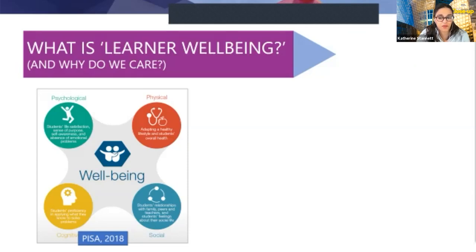So what is well-being? Well, it's defined and assessed a little differently according to how you ask, but this is one diagram I'm showing you here, which is from PISA, the Programme for International Student Assessment, which is run by the OECD. And that divides student well-being into four components: psychological, physical, cognitive, and social. And in New Close Up, we have tried to address all of these domains in one form or another. So we didn't specifically follow the PISA idea, but we have managed to cover all of those in our special strand, which I'm going to come and tell you about in a sec.